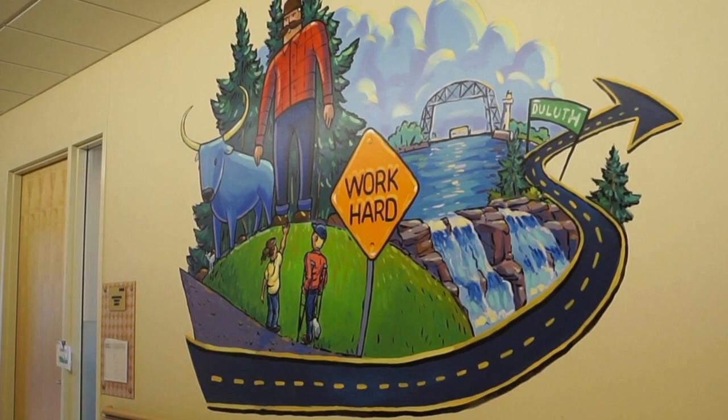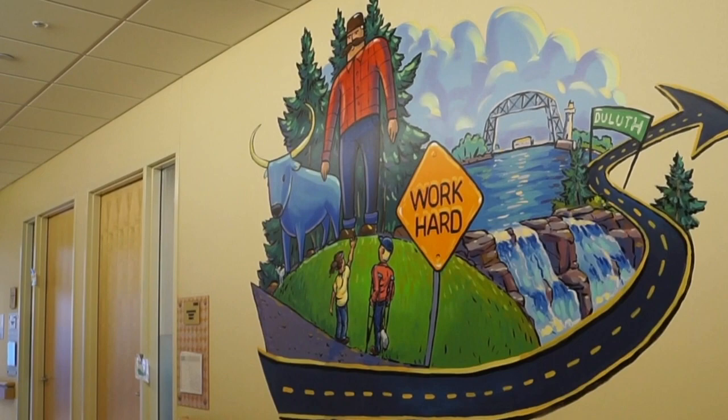Amazing. And I think every once in a while one of the kiddos is from one of the cities depicted and they're like, oh my gosh, it's my town. So it's really fun.